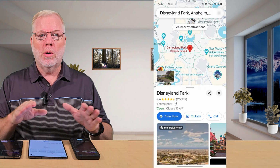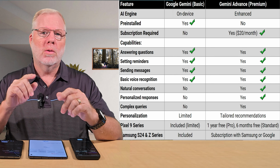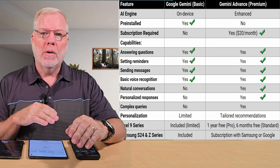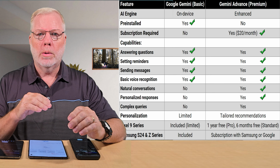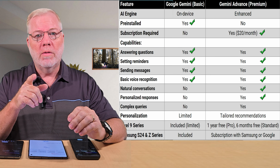That's where it's in a personal nature, but supposedly that stays on your device. And right now, none of those AI features will do that for me. I can't get it to look something up on my phone and bring it up to the forefront so we can talk about it. So that personalization is something that you can only get with the advanced version.